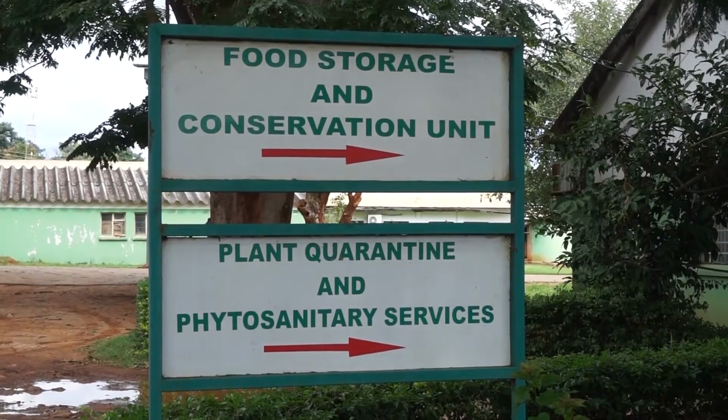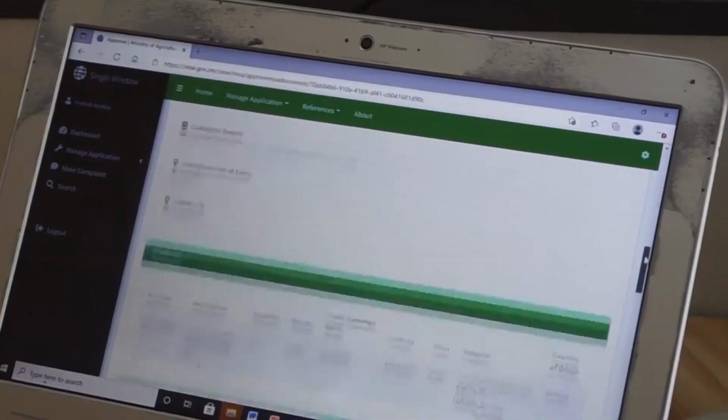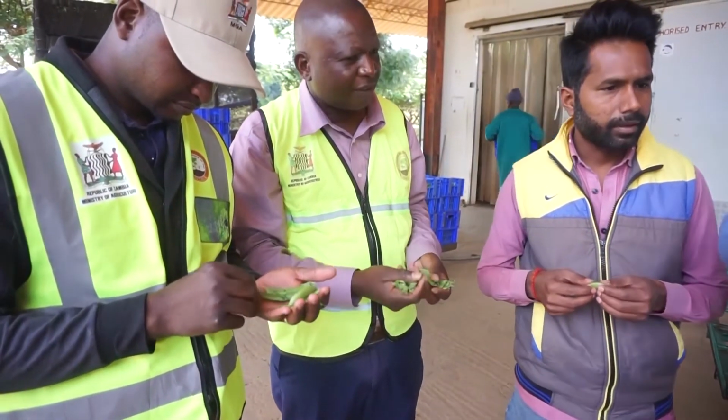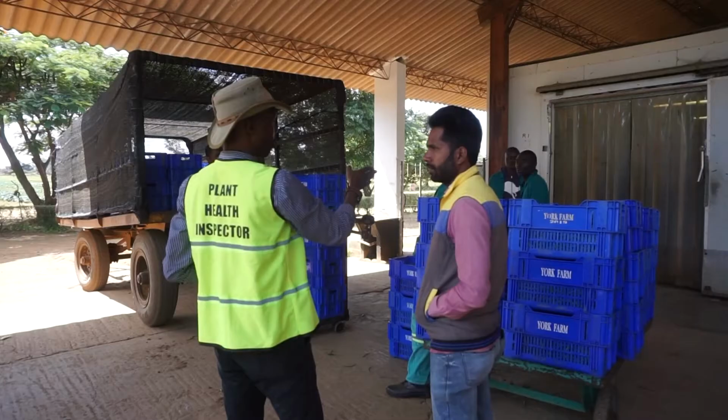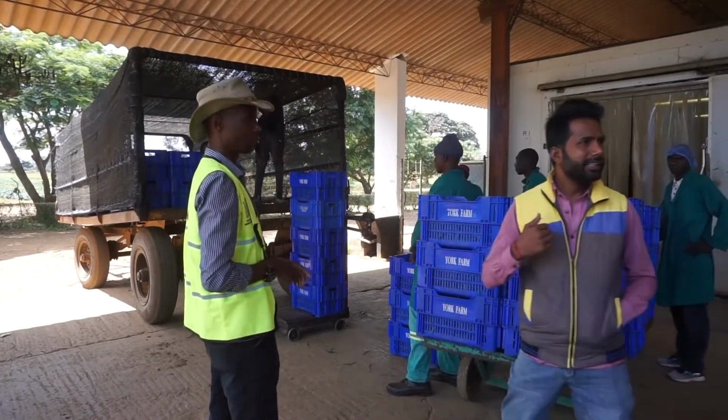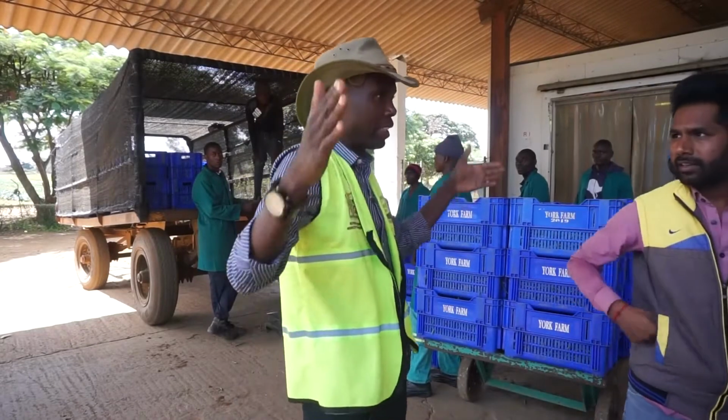Our role is to formulate import conditions, and we also work hand in hand with the surveillance team to validate import requirements by other trading partners. So this is a very important section in the team, and we also respond to questions that are addressed to us by our trading partners.